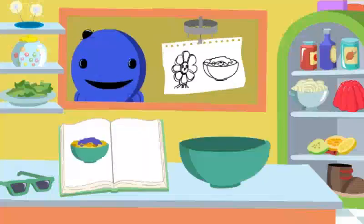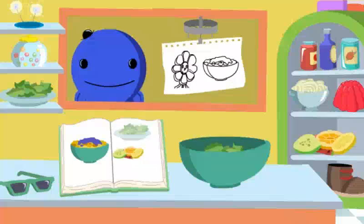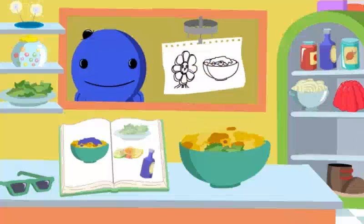Swell. Let's give the next dish a try. What do we need to make sunflower salad with jiggleberry dressing? That's right.